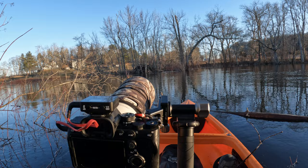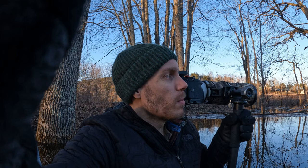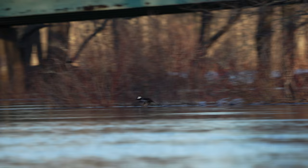All right, so I've been sitting here for about 20 minutes. I've had to put on my gloves. It's starting to get a little bit chilly, but I believe it was a hooded merganser flew right above my head and landed maybe 200 yards away from me downriver back towards the boat launch. And it then quickly started to fly away, but I don't think that it flew out of the area.